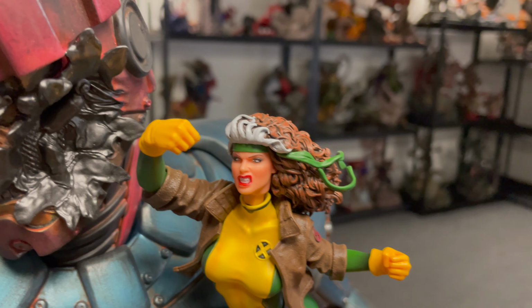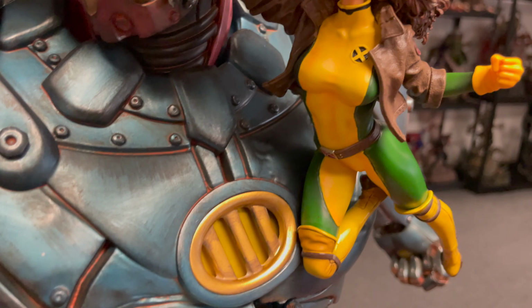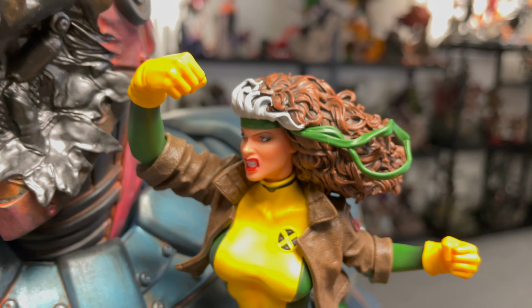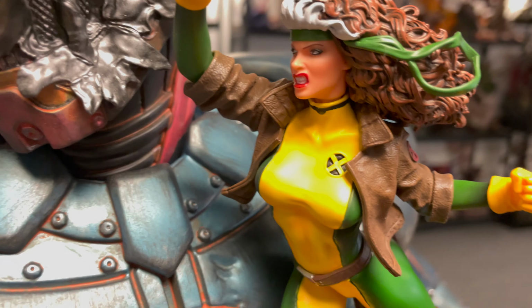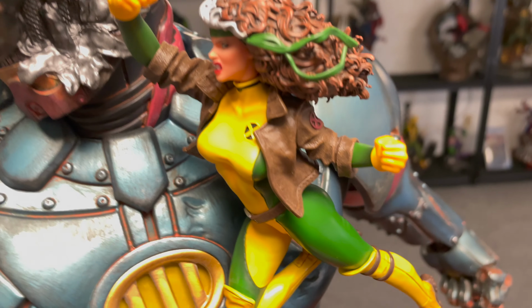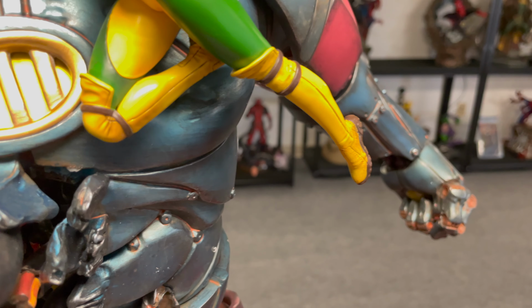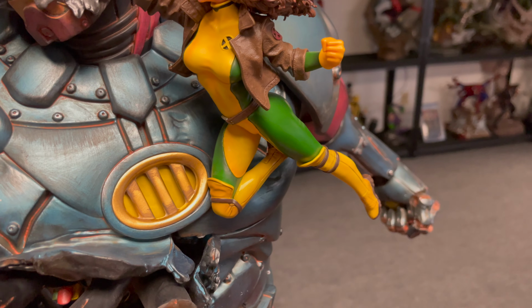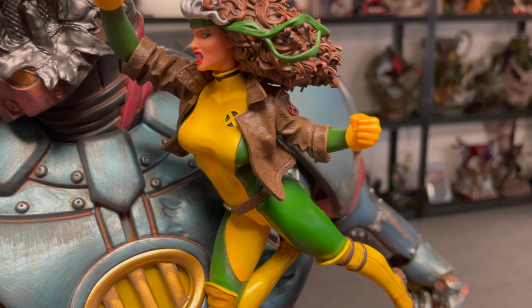Rogue, let's start with her. Her portrait is horrendous in my opinion. It's even worse than my last level Sentinel. But yeah, big miss on that portrait, unfortunately. The hair does look good. I like that. Her outfit is nice, very accurate. There's a little bleed over in the paint, but it could be because they wanted a battle damaged effect. I like her leather jacket.